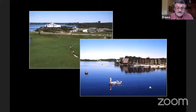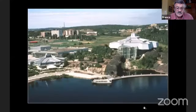Let's see. Who would have thought that in one human generation Sudbury would become the largest tourist attraction in Northern Ontario? I laugh at that, growing up in the moonscape, saying, hey, one day we're going to become the biggest tourist attraction in Northern Ontario. And everybody would laugh at you, I'm sure, which they did.